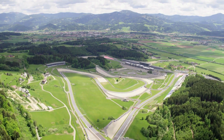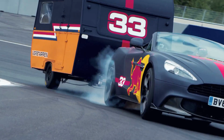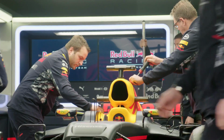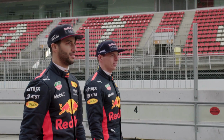The last time Red Bull's 2 drivers were at Spielberg, they were in fact racing Aston Martins around the track and towing caravans. But the serious business of this year's F1 World Championship has been hard work for the team. They started behind Mercedes and Ferrari, but it's beginning to come right. But the season is progressing.